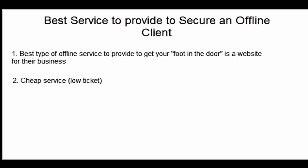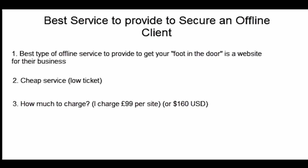Number three, so this leads us on to how much you charge. Now this is how much I charge companies in my local area, and I am in the UK, so obviously this is going to be in UK pounds, but I charge £99 per website, and that converts to around $160. And I find this is a good price to charge, because it's not too cheap, it's definitely going to be worth your time. You know, £99 per site, and you can build these sites really quickly. It takes me less than an hour to actually build these sites, so £99 an hour is good money. But at the same time, it's not too expensive, so you're not going to scare people off.